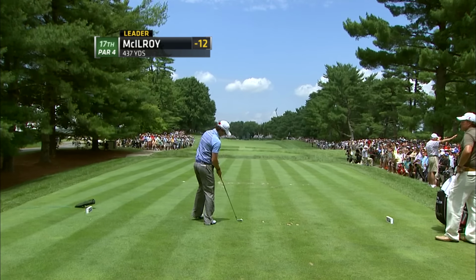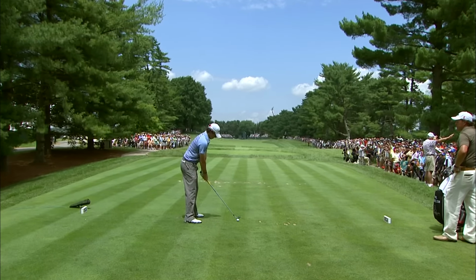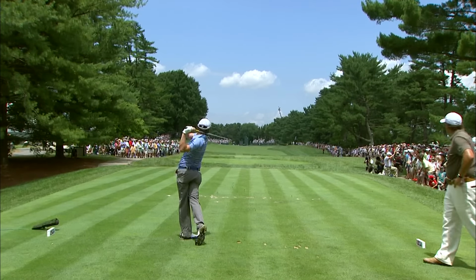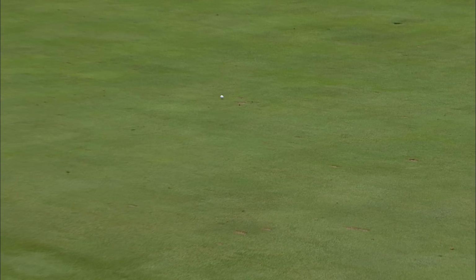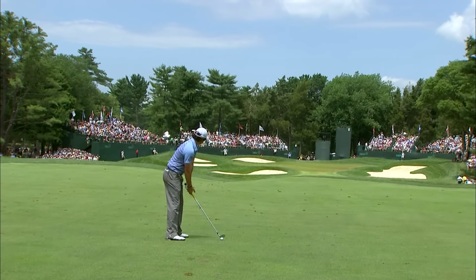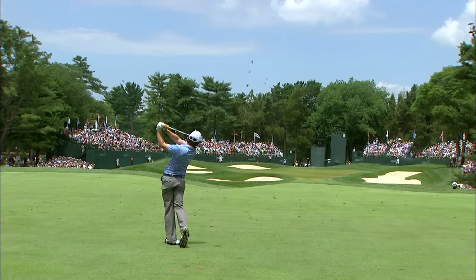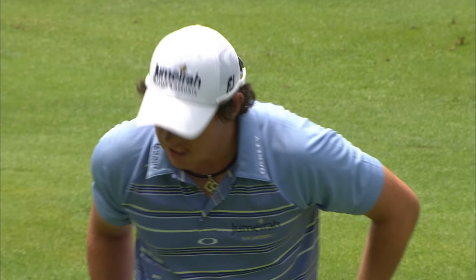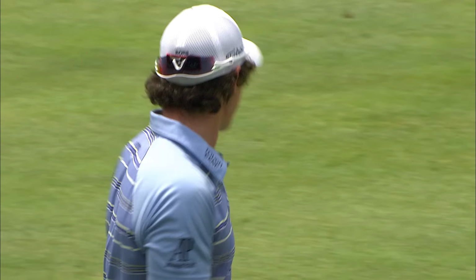Still Rory going with an iron just to get the ball in play. Almost no wind right now. It's getting a lot warmer in the last 45 minutes to an hour. Ball's traveling a long way. Likes it though, I guess. What do you mean, so-so? That's how dialed in he is.